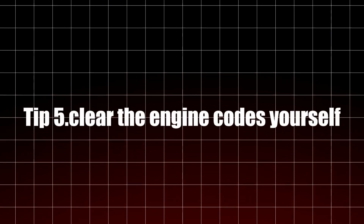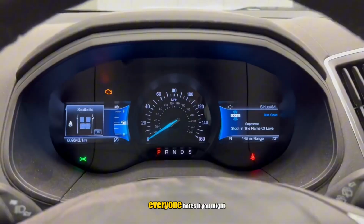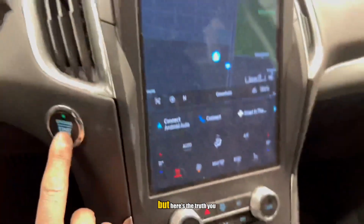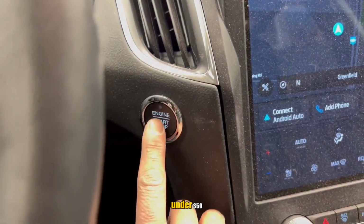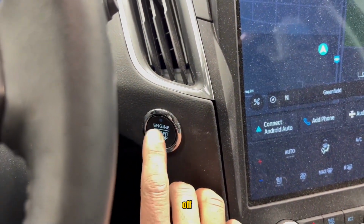Tip number 5, clear the engine codes yourself. Let's talk about that annoying check engine light. Everyone hates it. You might think you need to go to a mechanic to figure it out. But here's the truth, you can clear the codes yourself. All you need is an OBD2 scanner, which you can get for under $50. Plug it in, clear the codes, and the light goes off. Simple as that.